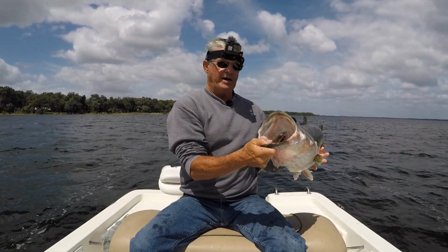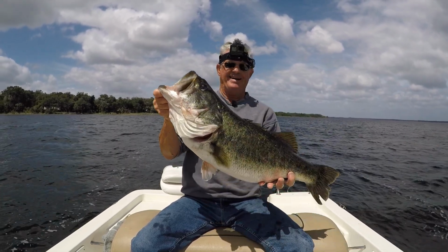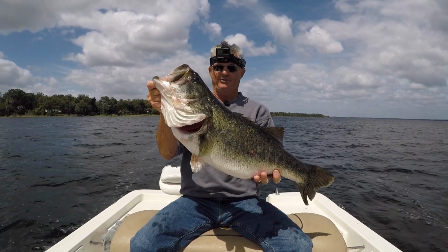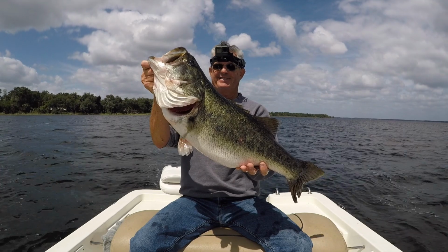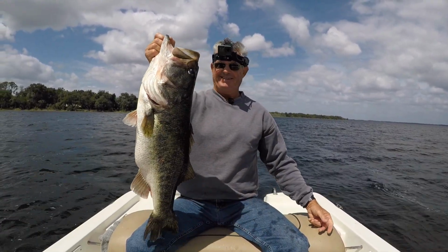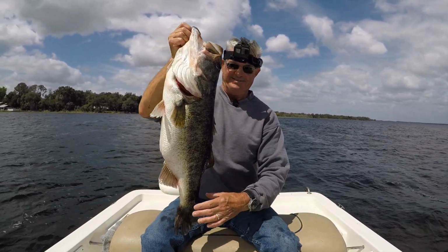Look at that big old mouth she's got there. That's a beaut, guys. That's what you come to Florida for right there. Big old bass like that right there. Yeah, look at that sucker. All right, guys, I'm gonna go ahead and let her go.